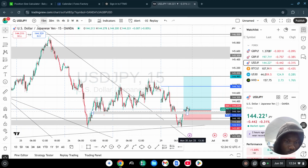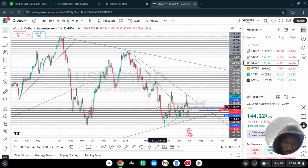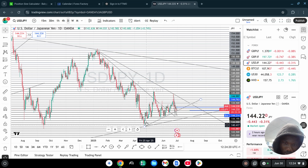What made me take this buy? If you take a look at the daily time frame, you can see the market is already moving up here. You can see this first touch, second touch, and third touch. This is the third touch of the market. Let me go to the 4 hour time frame.